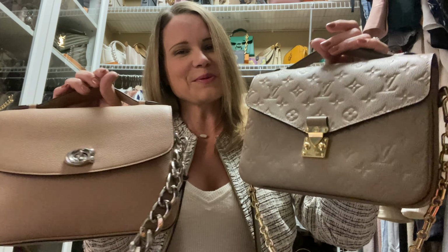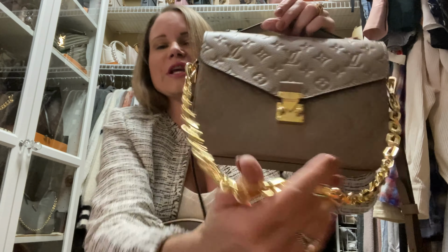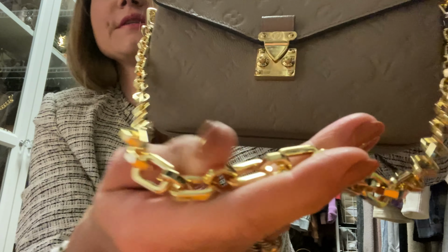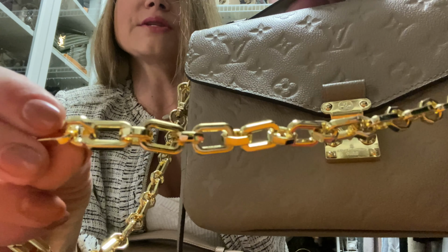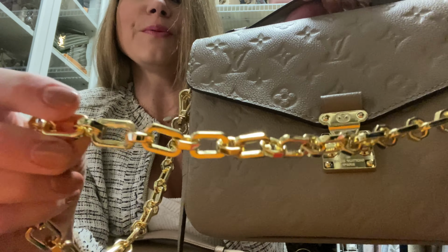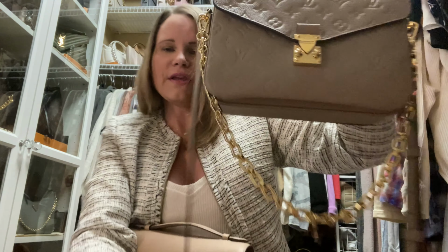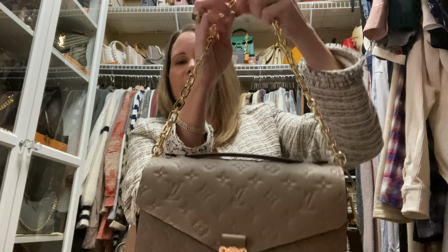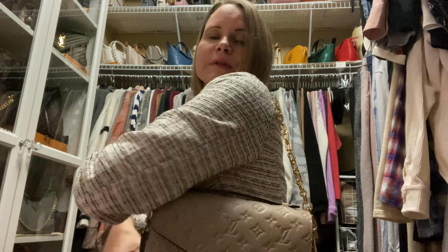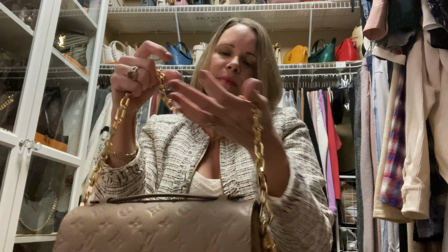Now, let me talk just a little bit about the accessories. Now, this chain reminds me of the chain that comes with the Dauphine bag by Louis Vuitton. It is an octagon shape mixed with a rectangle, and it's actually called the octagon chain. I love to carry this bag crossbody with this chain dangling, but it is also long enough that you can put it on your shoulder like so and carry it that way if you wanted to dress it up. I'll insert a modeling shot at the end if you want to stick around and see what both of these bags look like.